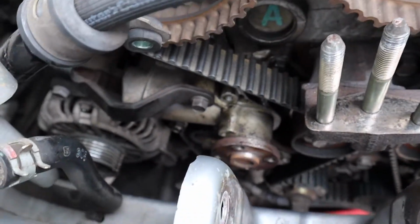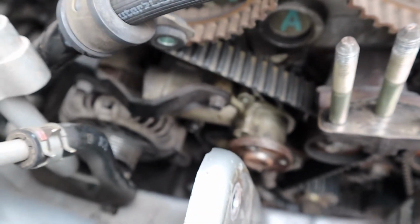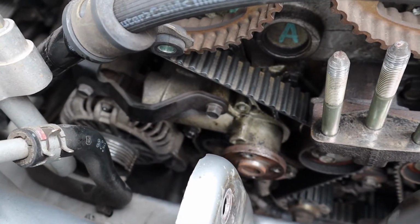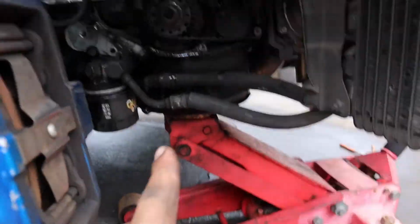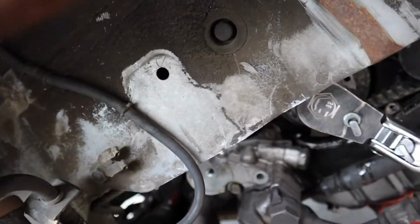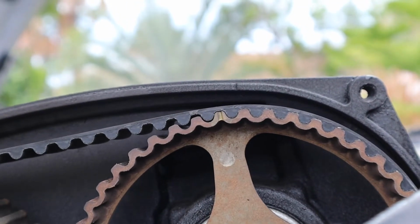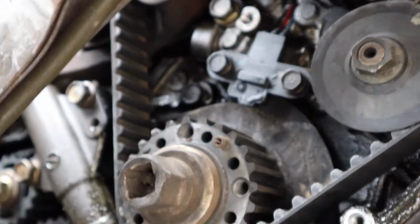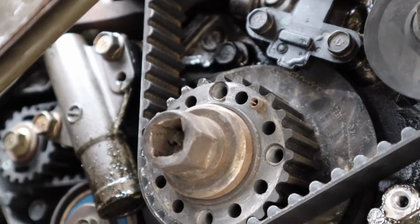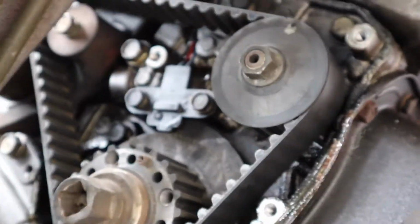So it does look like we need to remove the belt tensioner out of the way in order to get some of the bolts that are holding on the coolant pump. Before I go ahead and do that, I'm gonna set everything on top and center, camshaft and crankshaft. It's hard for me to tell where the mark is on the lower side, but dang, this thing is kind of leaking. I think it's coming from a cam seal.